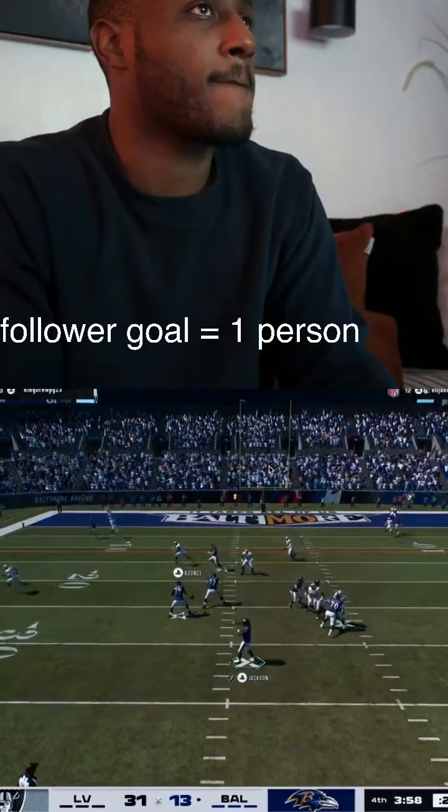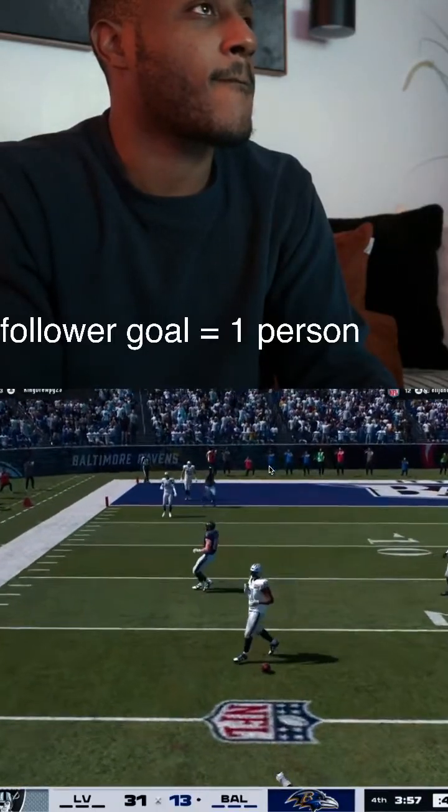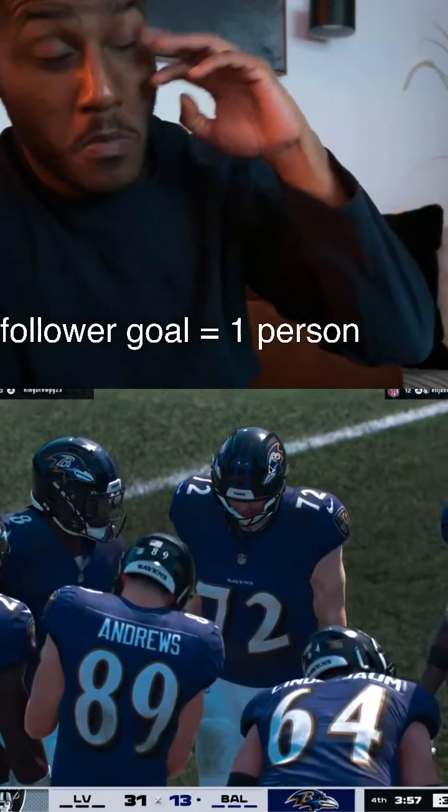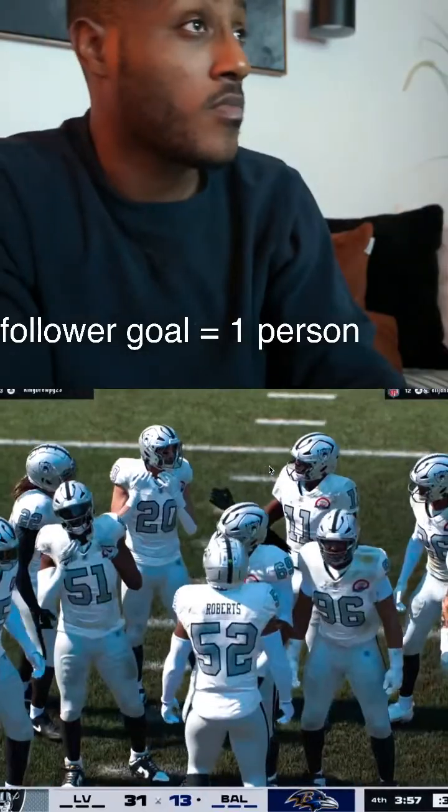Throwing now on first down, it's Jackson. That one is incomplete. Couldn't hang on through the contact. Ball and defender arrived at the exact same time there. And it sets up second down.